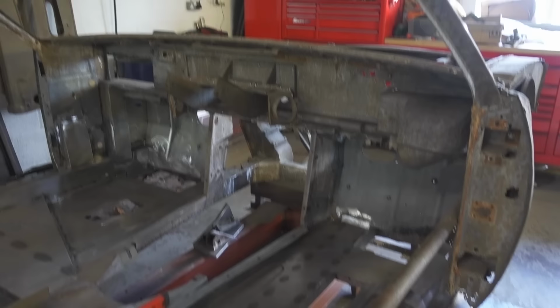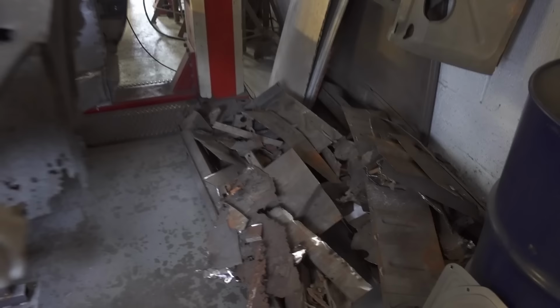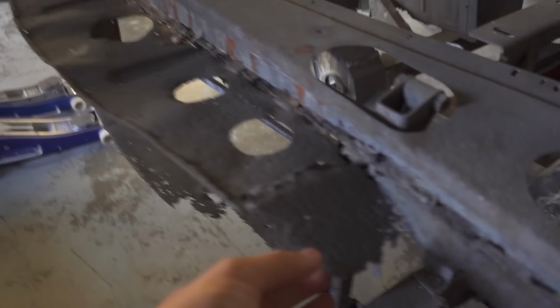Once I've got the structure back into the car, so it will hold itself, I'll take it off the jig and put all the front on, which is more cosmetic than anything. This is all the metal that you've cut off, the rusty bits that you can't use anymore, huh? Yeah, that'll all be going in the bin. It already looks like Swiss cheese up here. It's amazing that you can actually bring this back to new.